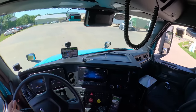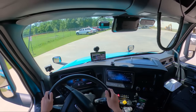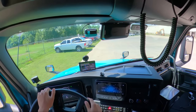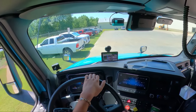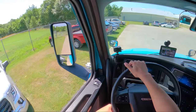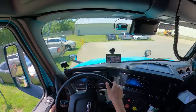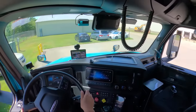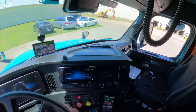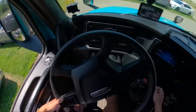Oh wow, they have trees. I don't want to park in the way. Where is it? Door 10, right there. I'm gonna block these guys in. Uh-oh. I don't have anyone else to park. Alright. Well, yeah, there's nothing I can do.